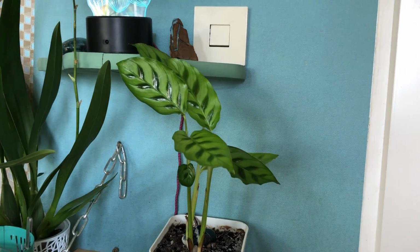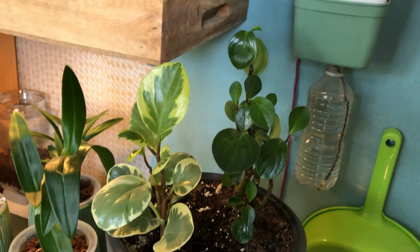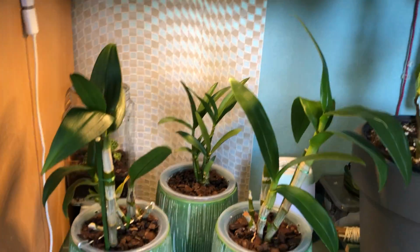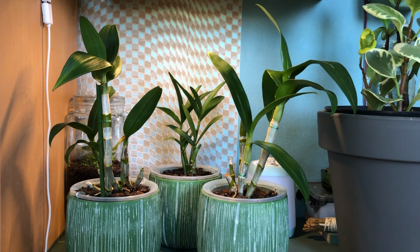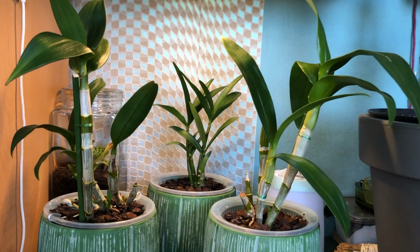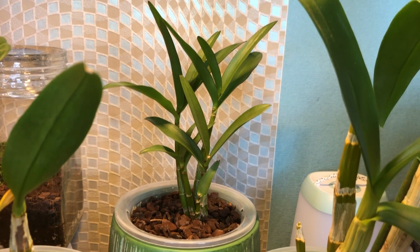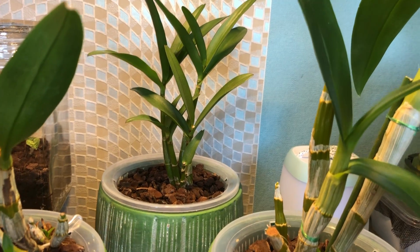Calathea leopardina. Some peperomias. And here we have all Dendrobium corner. These are two Dendrobium phalaenopsis, and the one in the middle is Dendrobium bardo. She stopped flowering like a week ago. I cut the spikes off, and yeah, I'm just waiting for some development somewhere, somehow.